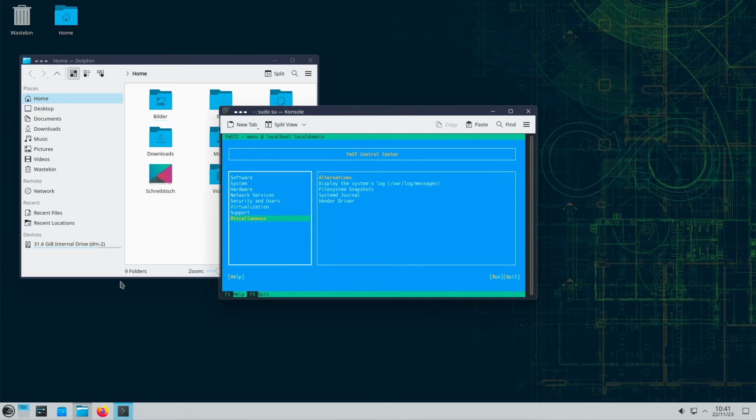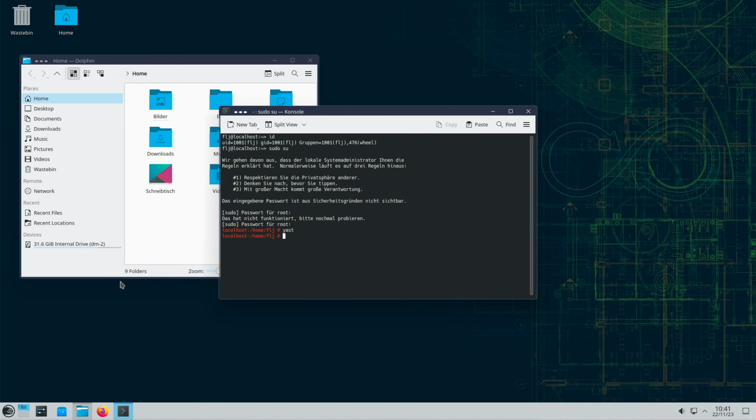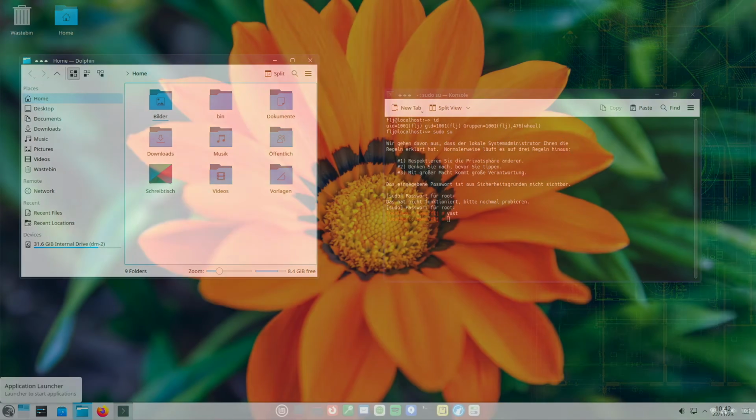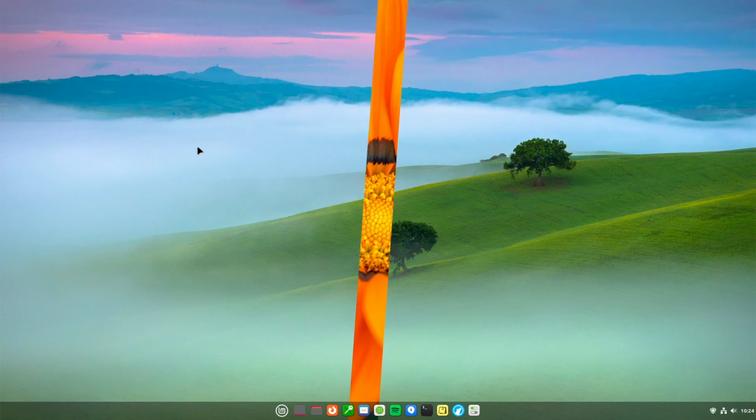Tumbleweed aims to provide a stable base while delivering the latest software. This combination appeals to users who seek a balance between reliability and access to cutting-edge features. OpenSUSE Tumbleweed allows users to choose from various desktop environments such as KDE Plasma and GNOME. The flexibility accommodates different user preferences, ensuring a personalized computing experience.